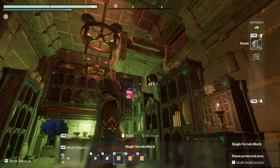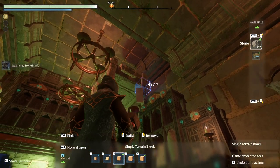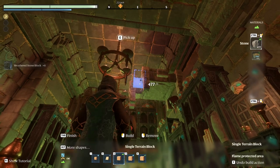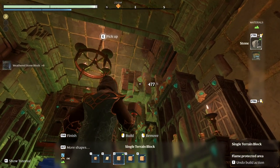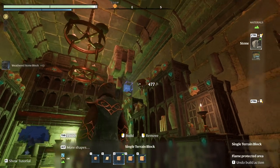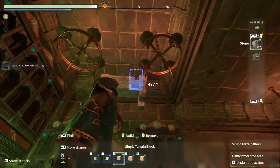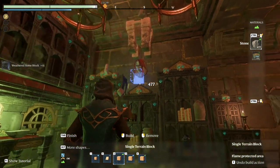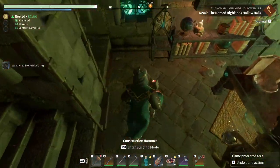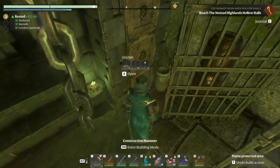Then we gotta chunk this down. It's gotta be much smaller than what it is. I just need one block. Now that I have one block, I just need a head. Do we still have any heads here besides what I've got up? Or did I take them all back?